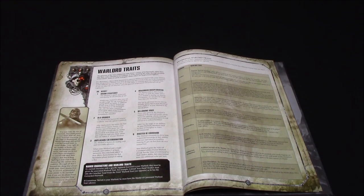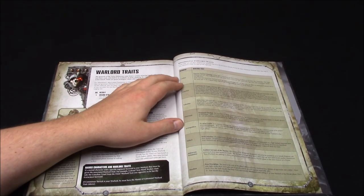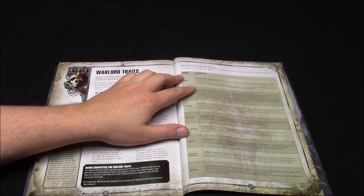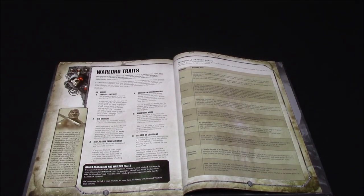That's the standard warlord traits. Now we're going to go to the regimental warlord traits. So, starting off, Cadia. Roll a dice each time your warlord issues an order or tank order. On a 4+, that order also affects an additional Cadian unit of the same type as the original target, infantry or Leman Russ, within 6 of your warlord. That's handy. Very handy.